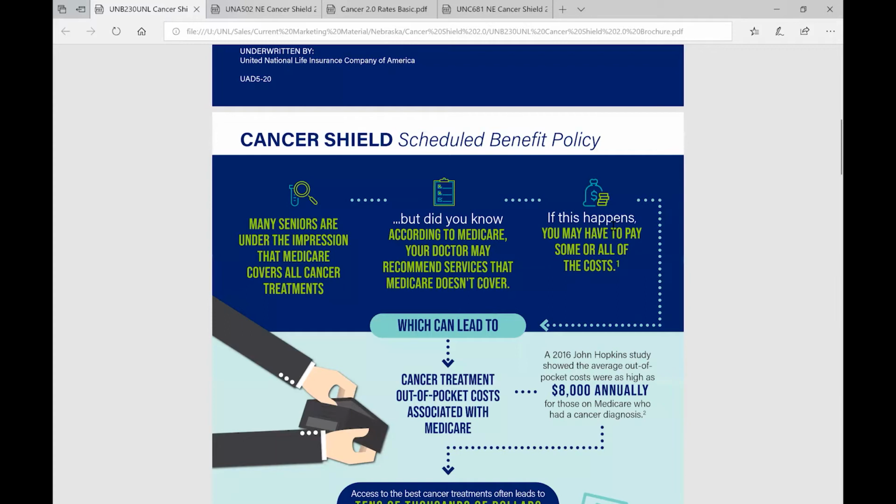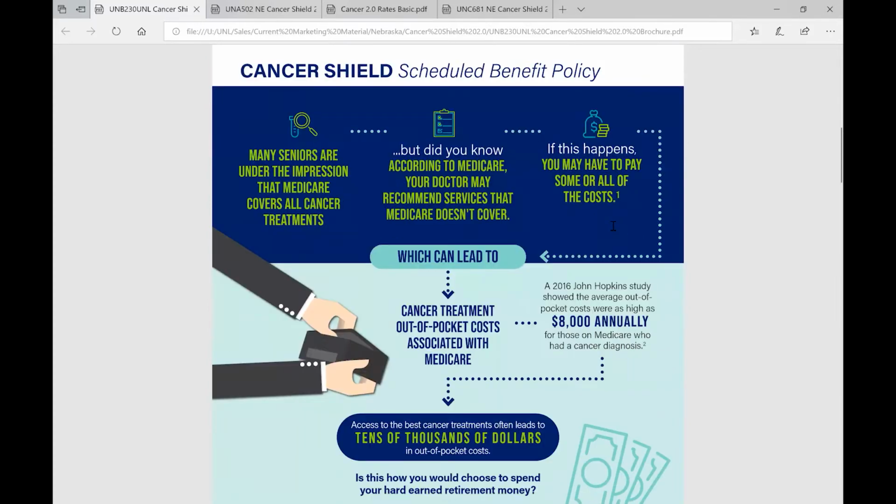You all know that most people believe that if they get cancer, Medicare is going to cover them. And they do for a lot of things, but not for everything. Like we do with all of our brochures, we like to make sure that we lay out some facts, some information for clients. However much money, $10,000, they have to spend, they don't have coverage. So we want to make sure we talk about this in every house that we go into.